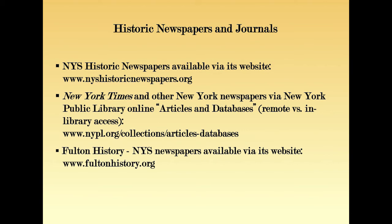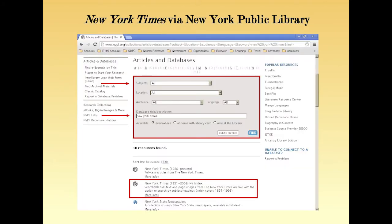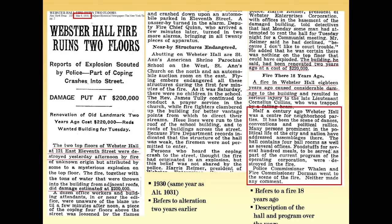Fulton History, I'll talk about. So, New York Times: you go to the articles and database, enter in New York Times, then it brings it up here, 1851 to 2009. Click on it. I entered Webster Hall in, of course, quotes, 1,665 hits.